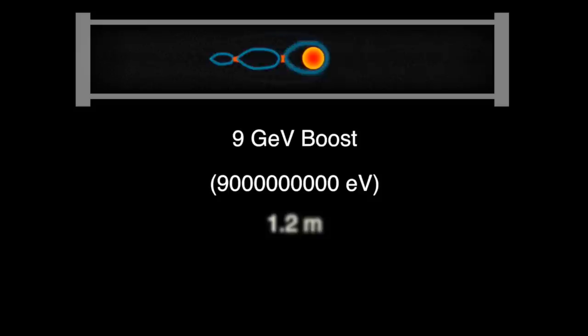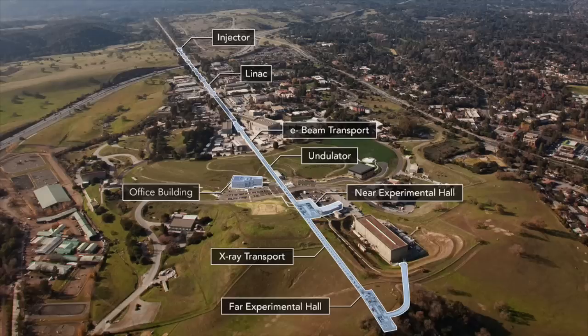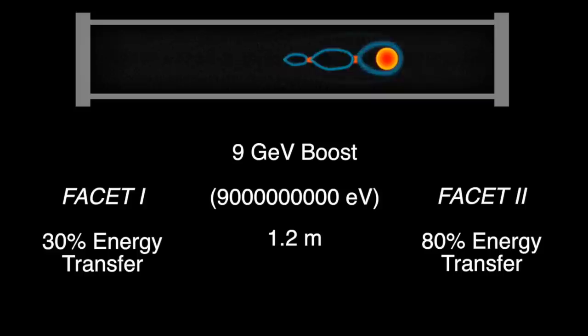So, how much kick do these things really have? As of now, groups have been able to accelerate particles 9 giga electron volts higher in only 1.2 meters worth of Wakefield, such as in the FACET-I facility. For comparison, most LINACs don't do that in a kilometer. And that was only 30% energy transfer from the accelerating bunch to the trailing bunch. They're building a new facility that should be able to transfer up to 80% of the energy in only a single meter of accelerator. And for me, that's why Wakefield accelerators are so exciting.